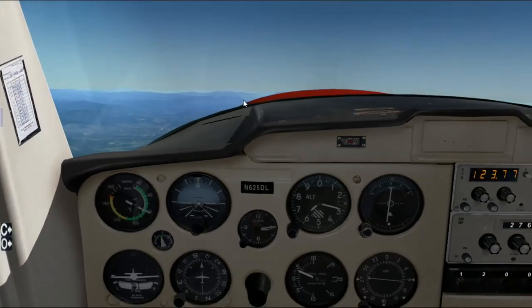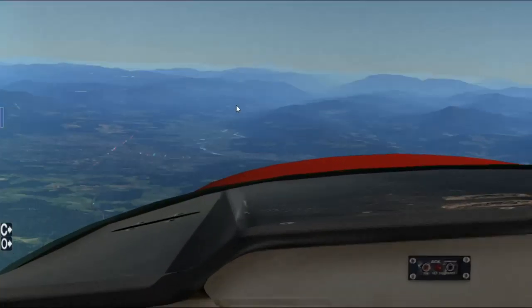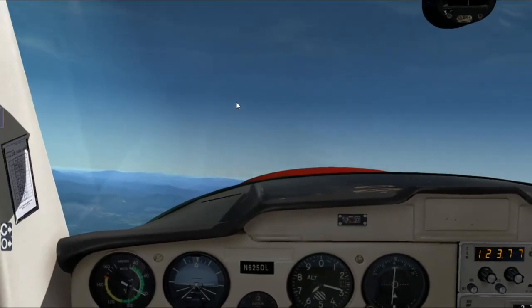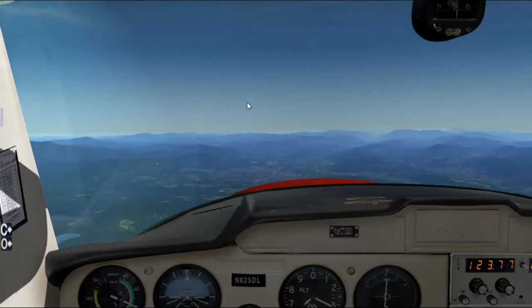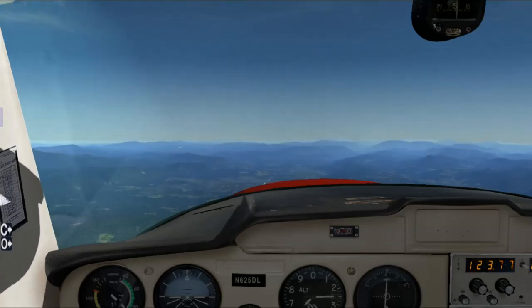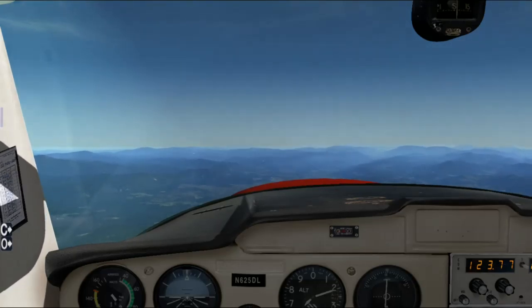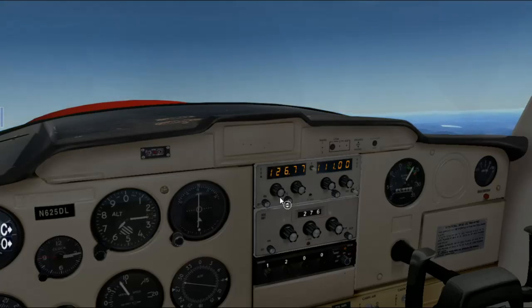Must be in this valley. I don't think that that's Middlebury. I think that's Rutland. Oh, but you know what? The airport is south of the city. Okay. Oh, Jesus. So I should really be looking out there somewhere. Though, isn't it?